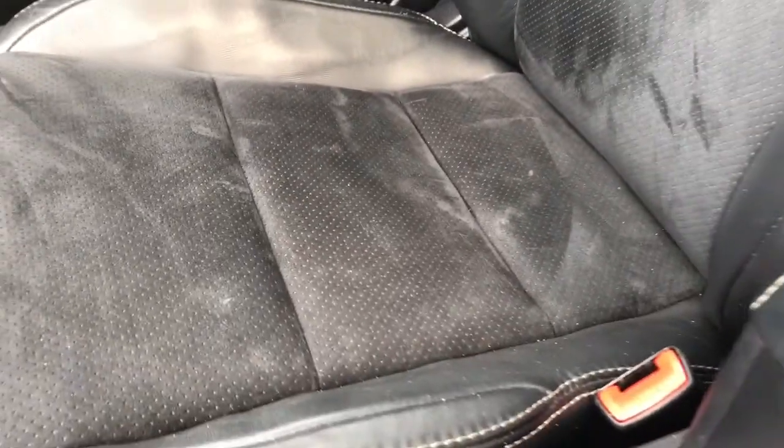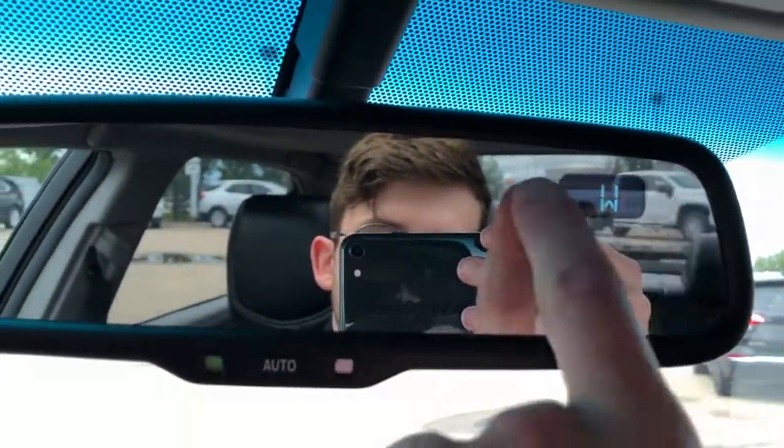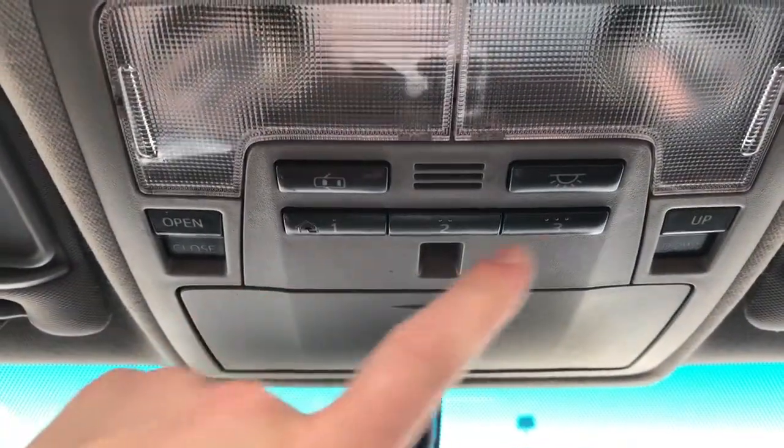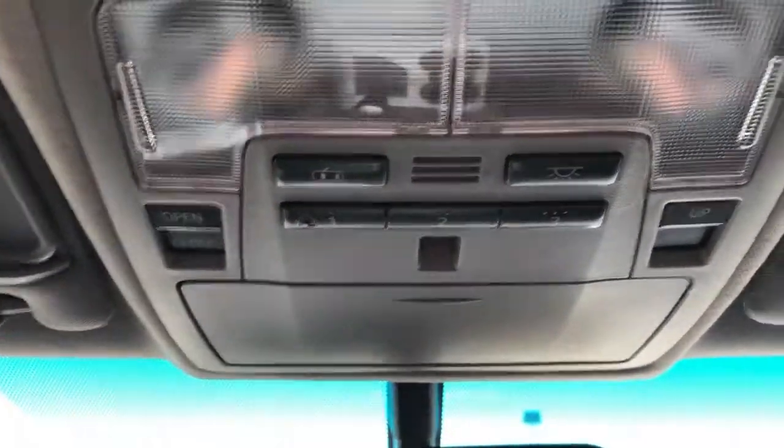Farther down we'll see we have a gray strip, and then transition to a suede-like material finished in perforations. Again, these are heated front seats. On the rearview mirror we have the setting that shows which direction we're headed in. Above that we have our sunglass holder, as well as dome lights, dome light settings, 3 garage door openers, and sunroof and moonroof controls for our sunroof and moonroof overhead.